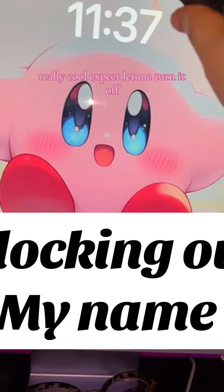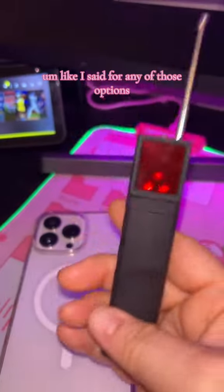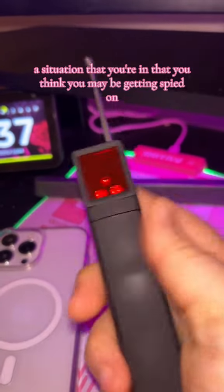Really, really cool, especially, let me turn it off. This is really, really cool if you travel. Highly recommend, like I said, for any of those options, or if you have, I don't know, a situation that you're in that you think you may be getting spied on, check it out.